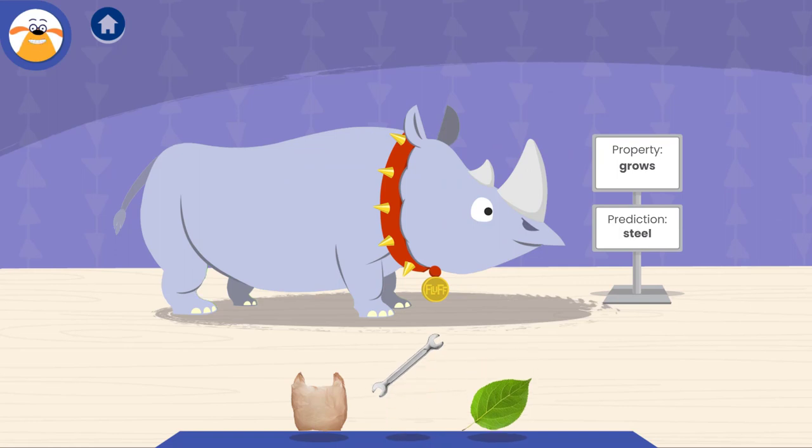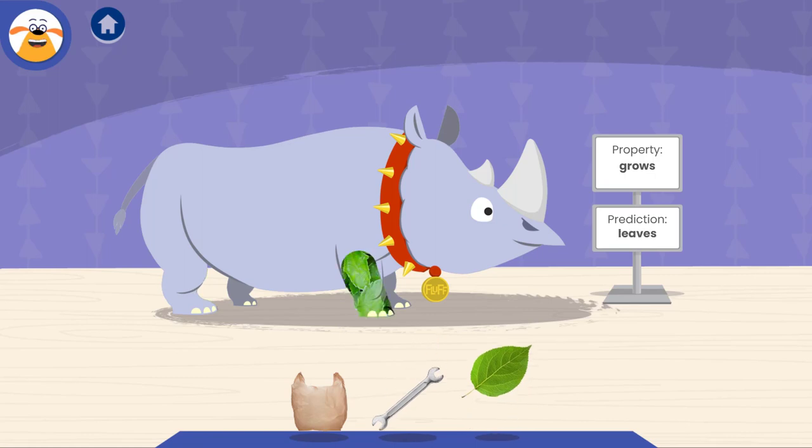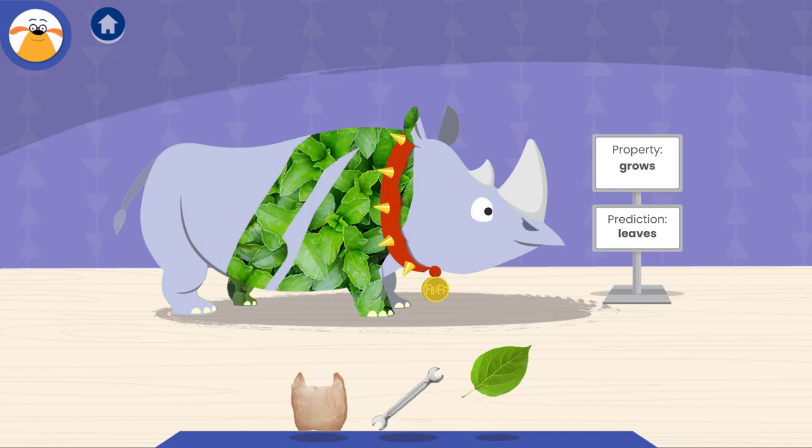Steel is a strong silvery metal. It's used to make things like bridges and cars. Leaves are found on plants, like flowers, bushes, and trees.